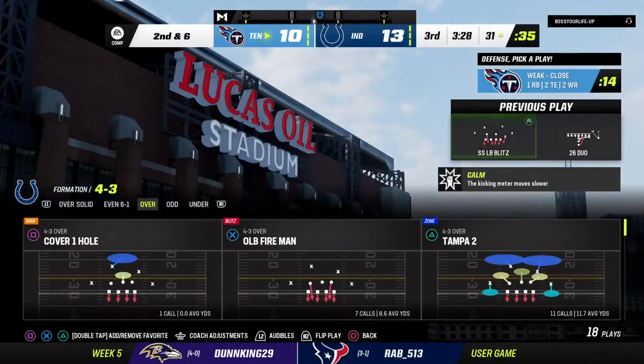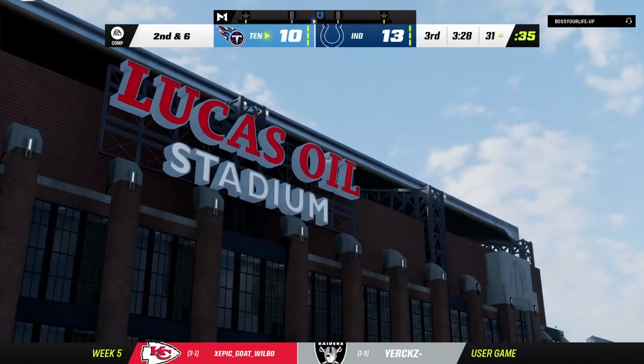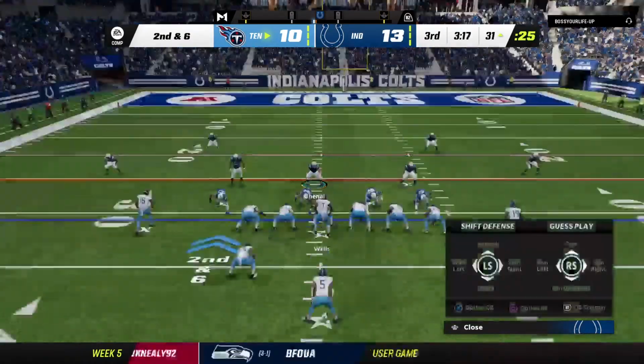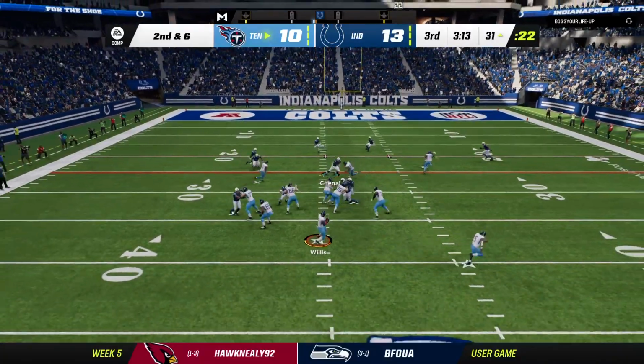That was simply an offensive line winning the battle up front and winning in a big way and giving their guy in the backfield a nice lane to hit. Following the pickup of 4, here's 2nd and 6. Willis looking to throw it.